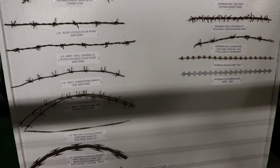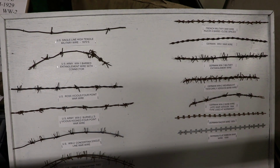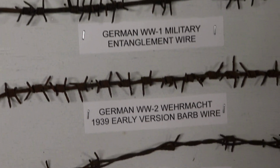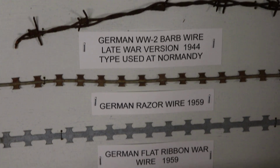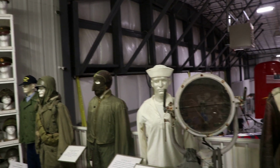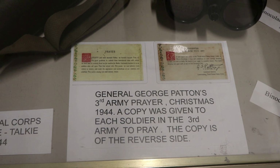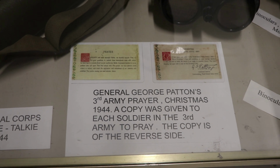Here we have several examples of barbed wire throughout the years, and this is probably one of the worst terrors of war. That German razor wire from the Cold War is terrifying. The one on the left is actually General Patton's 1944 Christmas prayer card. His men got copies of these too.